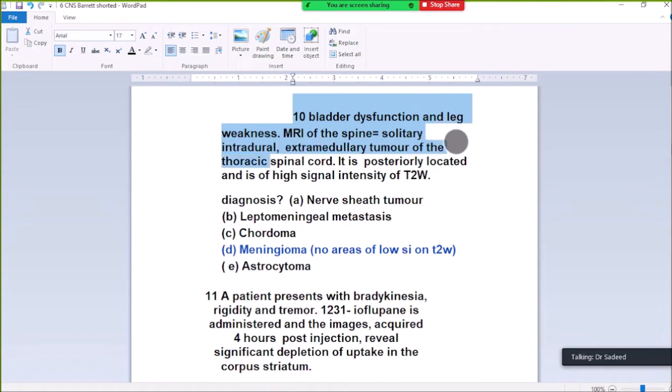Question number 10. Bladder dysfunction and leg weakness. MRI of the spine shows a solitary intradural extramedullary tumor of the thoracic spinal cord, posteriorly located and of high signal intensity on T2W. Diagnosis: meningioma, because there are no areas of low signal on T2W.